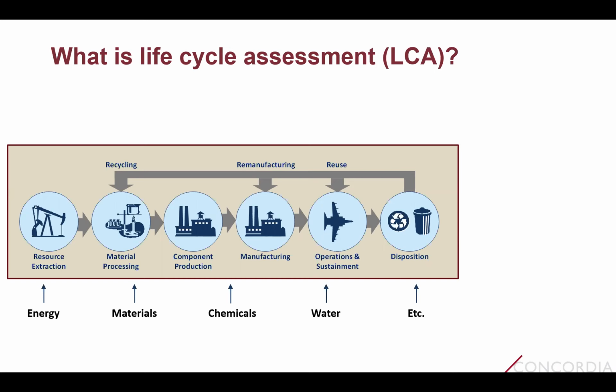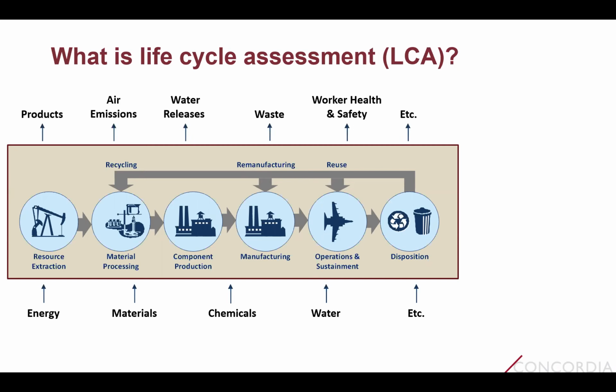In LCA, we're focusing on the environmental aspect. And there are a lot of outcomes that aren't necessarily what we wanted. Really, what we wanted is this thing, right? All of these things happen because we wanted this thing. That's our product up here. But we get a lot of other things, right? Some of them are good things and some of them are not so much. And so in LCA, we try to look at those and try to understand what the impact of those are.